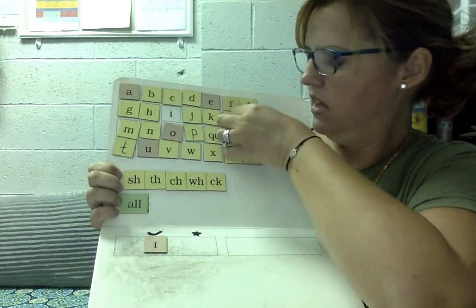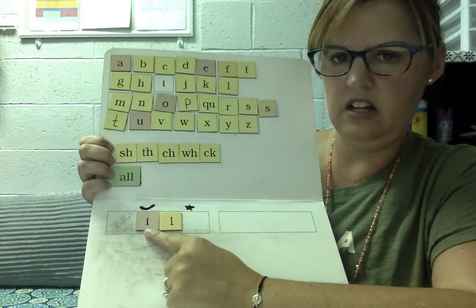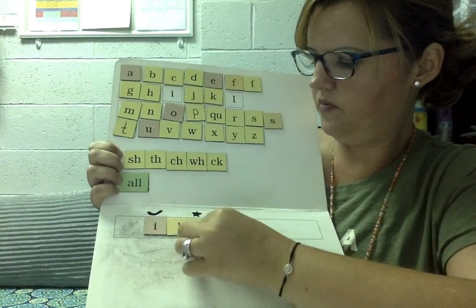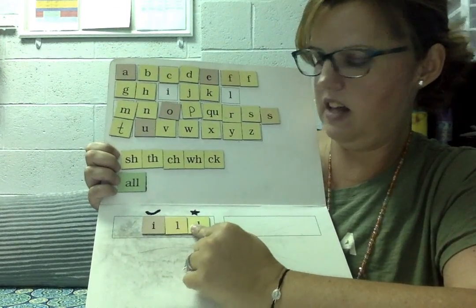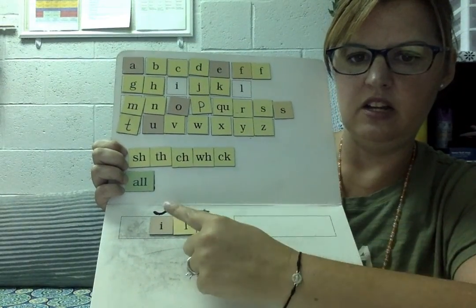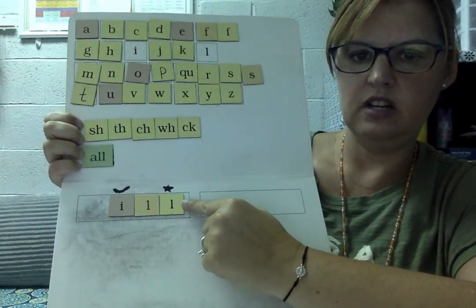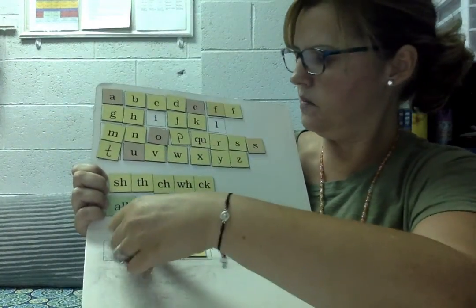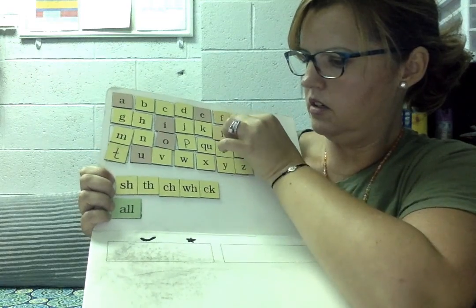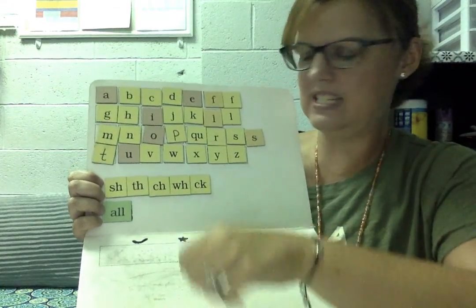Okay, let's try ill, like when someone is sick. I, ill. Short vowel. F, L, or S gets a bonus letter. So I have I, L, L, only 2 taps. I, ill. Short vowel marked with a breve. Bonus letter marked with a star. Mess.